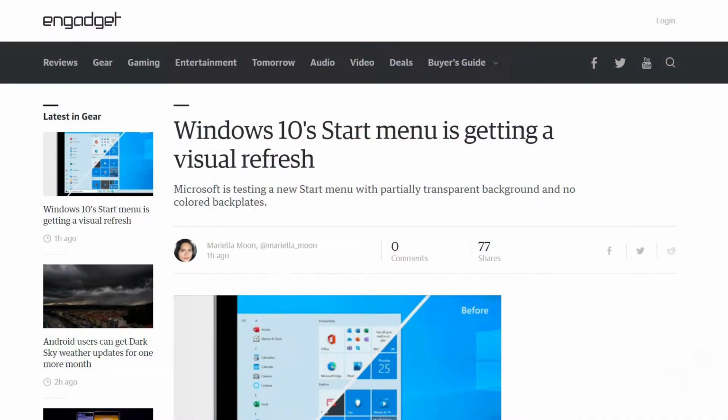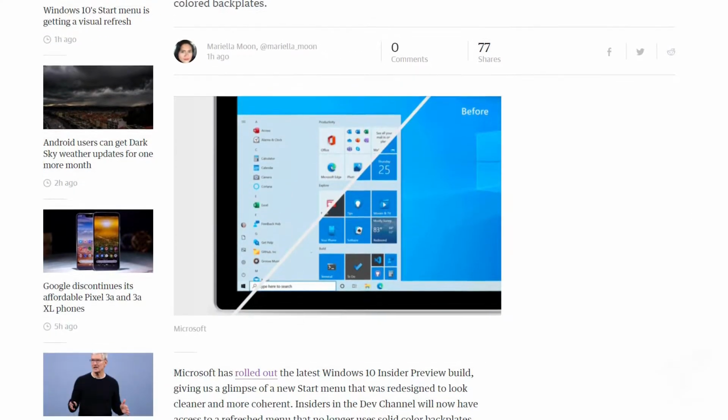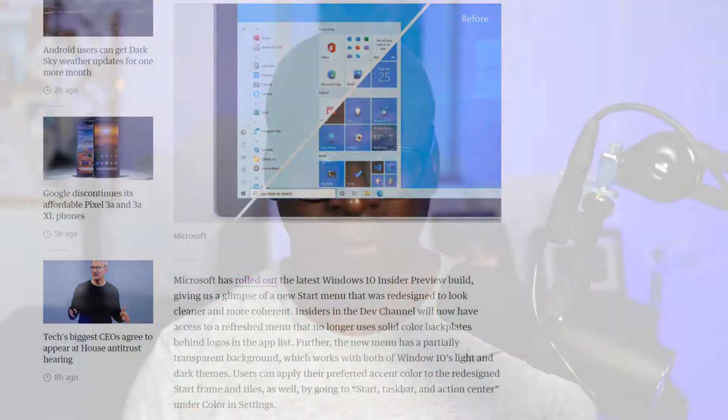Microsoft has rolled out the latest Windows 10 Insider preview build, giving us a glimpse of a new start menu that was redesigned to look cleaner and more coherent. Insiders in the dev channel will now have access to a refreshed menu that no longer uses solid color backplates behind logos in the app list. Further, the new menu has a partially transparent background which works with both of Windows 10 light and dark themes. Users can apply their preferred accent color to the redesigned start frame and tiles as well by going to Start, Taskbar and Action Center under Color in Settings.